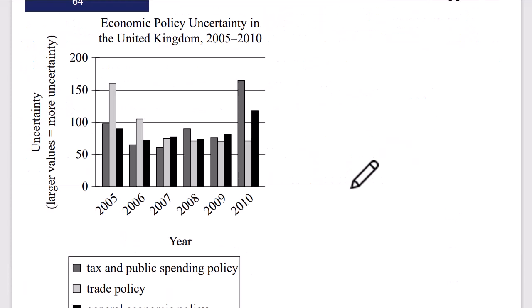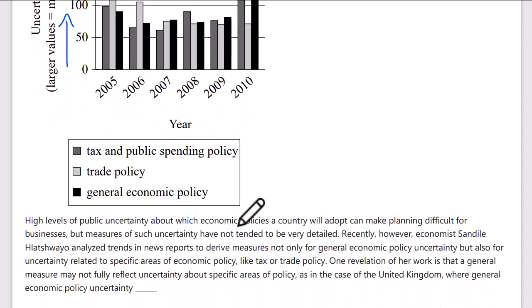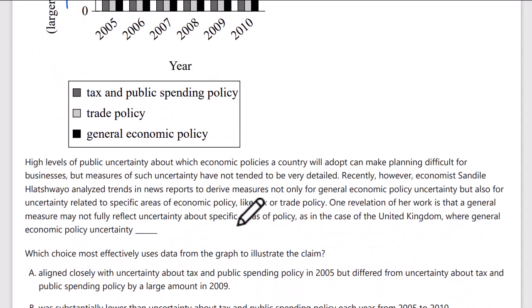Okay, I've got another bar chart with 3 different columns. This is going to be economic policy uncertainty in the UK. Uncertainty, so bigger values are more uncertain, and it's over time. We've got different groups here: tax and public spending policy, trade policy, and general economic policy. This is going to be logically completes the text.